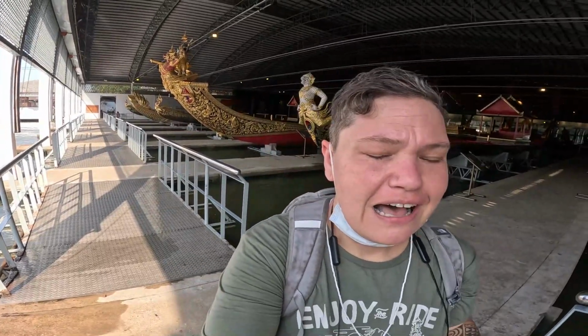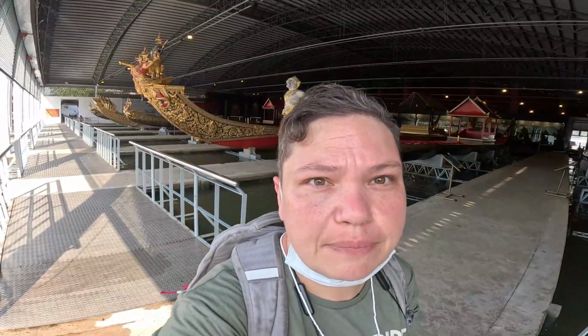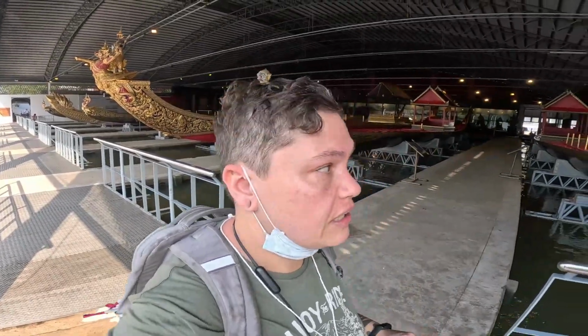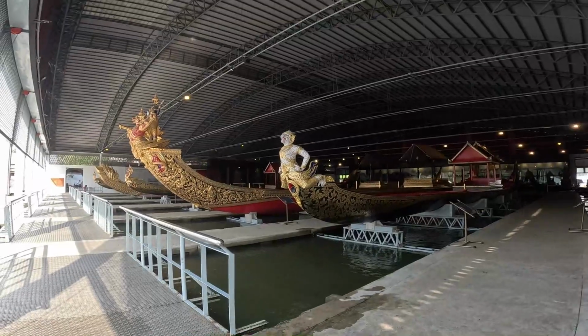Made it to the Royal Barge Museum. The lighting isn't great, but I still think you can see a lot, and it's really, really amazing, special boats here. Royal barges have existed in Siam as long as there has been a Siam, back to the Sukhothai period, well before the Ayutthaya period. So we're talking like 12th century that the procession of royal barges has been a thing.